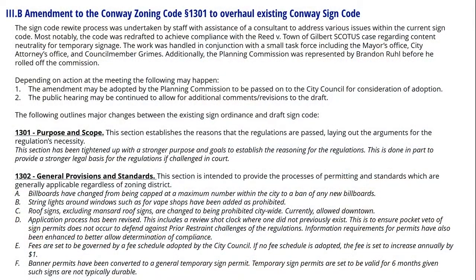First and foremost, section 1301, which is the purpose and scope, has been tightened up with a stronger purpose and goals to establish the reasoning for the regulations. That's done in part to provide a stronger legal basis if they're challenged in court. Those primarily relate to the safety of persons and property, promoting efficient transfer of information and sign messages, and protecting the public welfare and enhancing the appearance and economy of the city by providing attractive signage. Those are the three key areas, and then there are 20 some odd other goals it's designed to achieve. That whole section was rewritten to make it a little bit stronger.